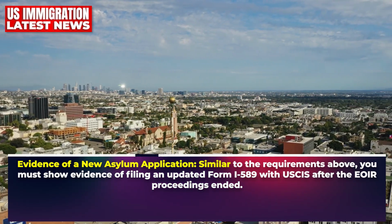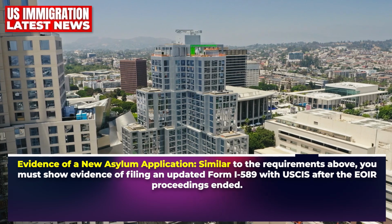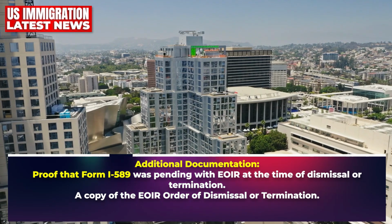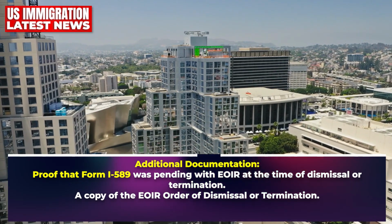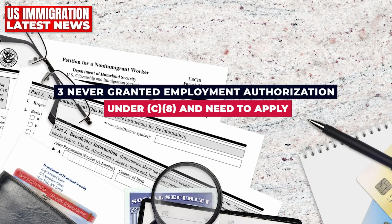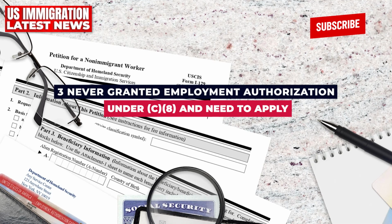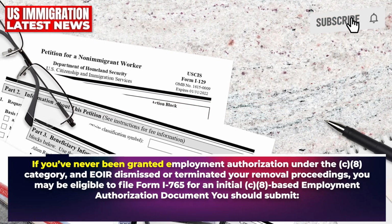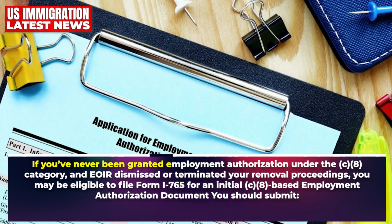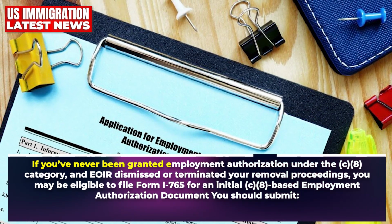Similar to the requirements above, you must show evidence of filing an updated Form I-589 with USCIS after the EOIR proceedings ended. Additional documentation: proof that Form I-589 was pending with EOIR at the time of dismissal or termination, and a copy of the EOIR order of dismissal or termination. Three: never granted employment authorization under (c)(8), and need to apply. If you've never been granted employment authorization under the (c)(8) category and EOIR dismissed or terminated your removal proceedings, you may be eligible to file Form I-765 for an initial (c)(8).